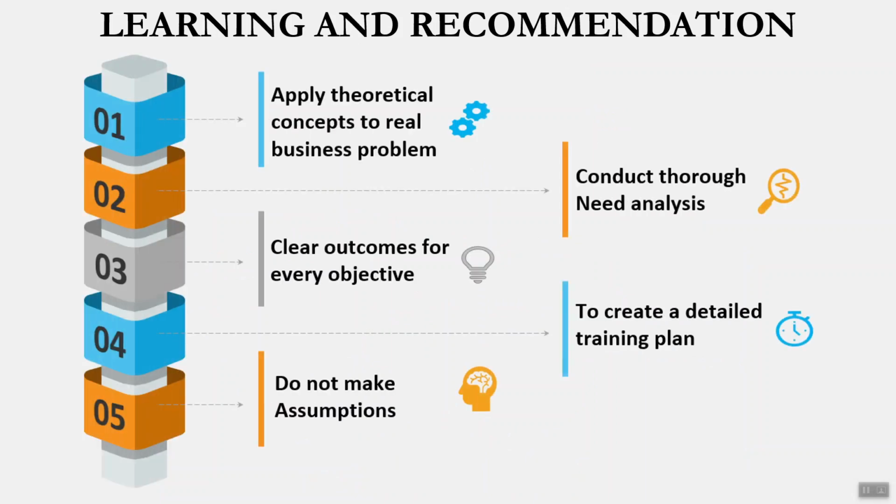Learning and recommendation. The learnings from this internship have been many. Designing a structured OJT program has built my confidence about my ability to apply the theoretical concepts that I have learned as part of ISTD Training and Development Diploma program to a real business problem. One of the key things that I have learned is that a robust and thorough need analysis is vital. The need analysis design process as well as the data collection may be time consuming but cannot and should not be compromised upon, as these are the very needs which form the foundation on which the entire training program is based.